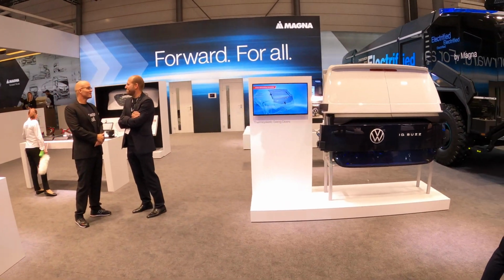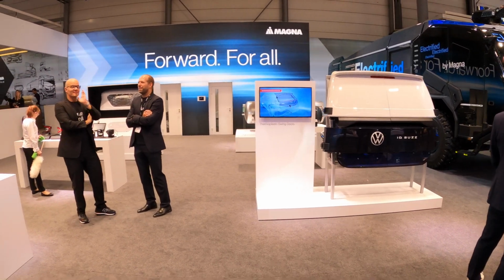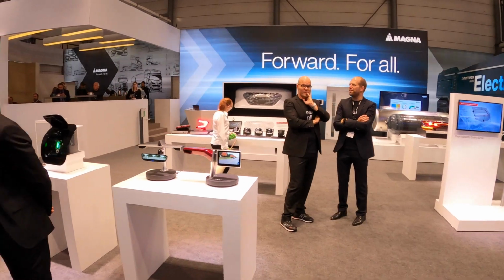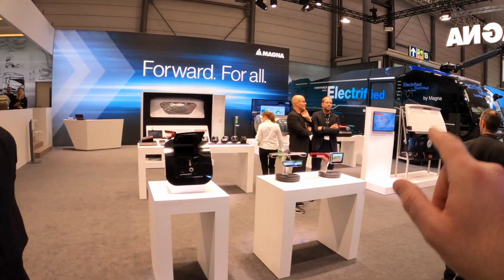ID Buzz. Interesting. All the different elements and parts that they have. It's good to see Magna here, but this one is what attracted my attention.